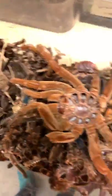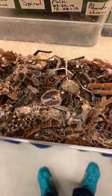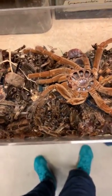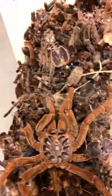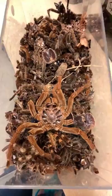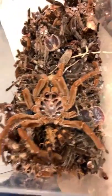Okay, so these are all exoskeletons of tarantulas. There might be some scorpions in there too, but these are mostly exoskeletons of tarantulas. Can you guess how many are in there? I'm just kidding. There are so many in there. We could not even count them.